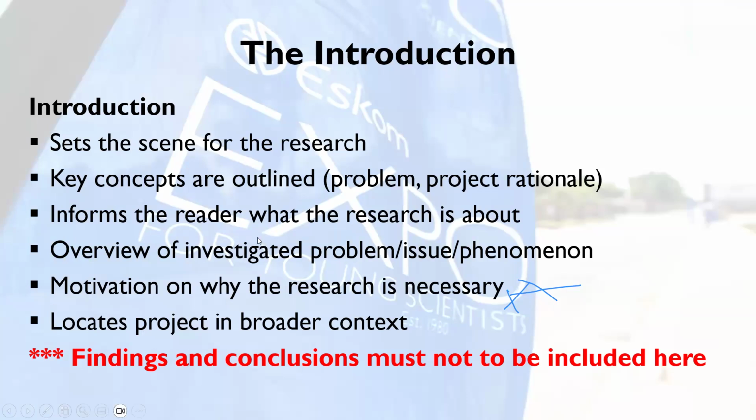I don't know if that helps. So just building something to demonstrate how electricity is produced in Eskom, just showing us a model, it's not going to be a good project. Yes?